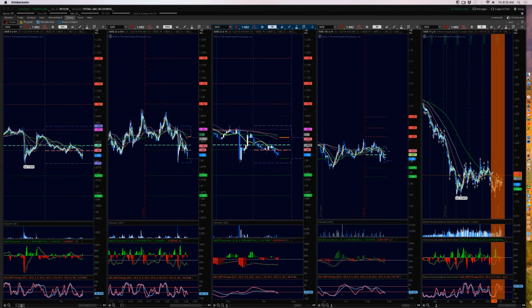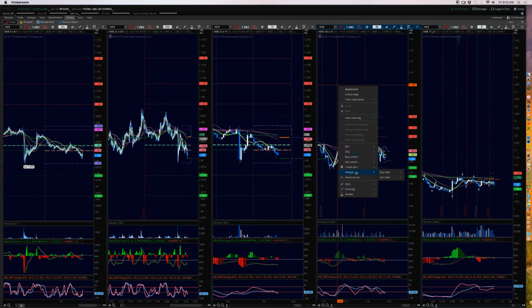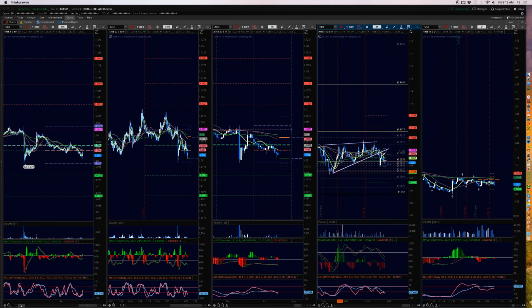The micro ES, I talked about this yesterday. I said, hey, listen, this thing's in a rising wedge. Let's pull the drawings out. And what you'll notice, I said, hey, listen, this thing's going to bounce and then it's going to fail because it's breaking out of the rising wedge. And indeed, that's exactly what it's doing.